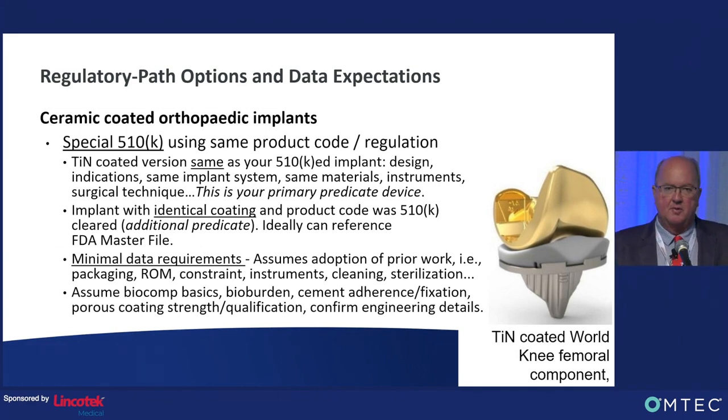The second requirement is that that coating has to have been cleared on, talking knees now, for example, a knee in the U.S. market. So that's the second requirement to be able to go the special 510(k) route. If you meet those two conditions, then in 30 days, if you've done all of the other, I'll call it minimal data requirements, like most of the work that you've done for packaging and sterilization is adoptable, actually, from your prior work with your cobalt chrome femurs. And it's a very clean route to go.